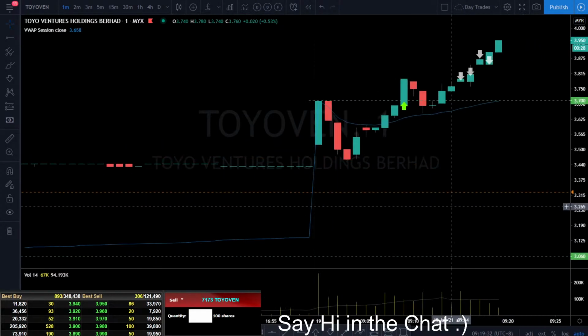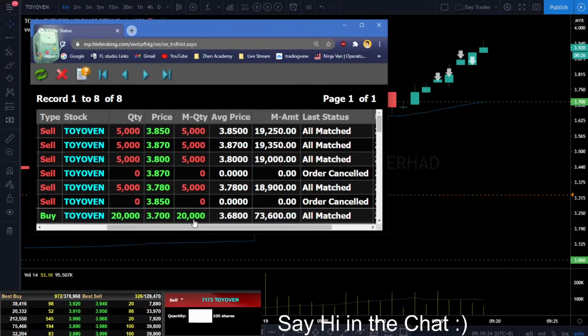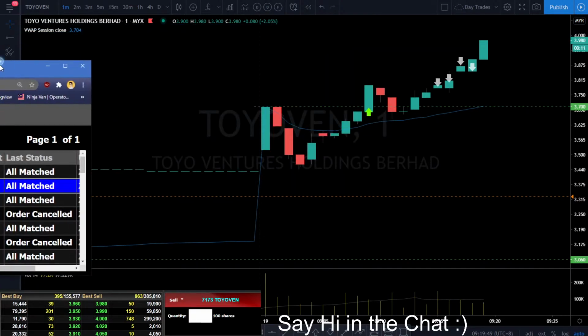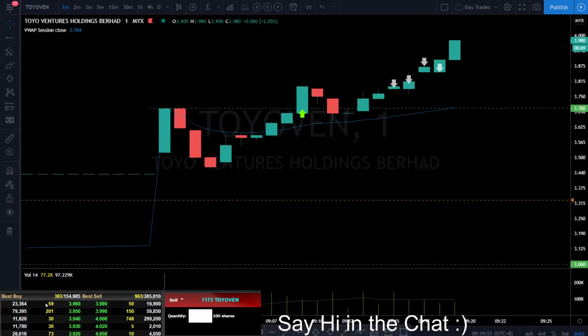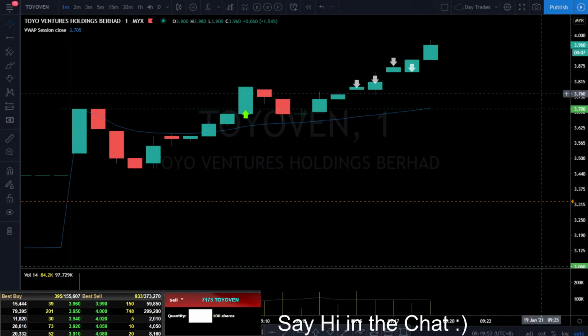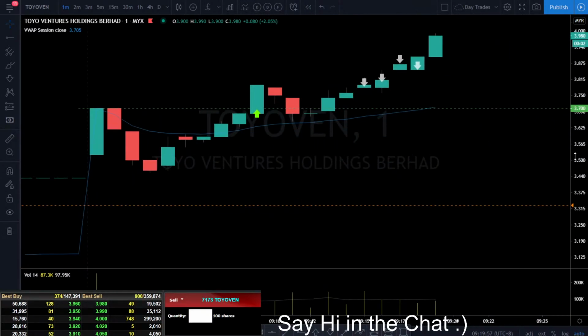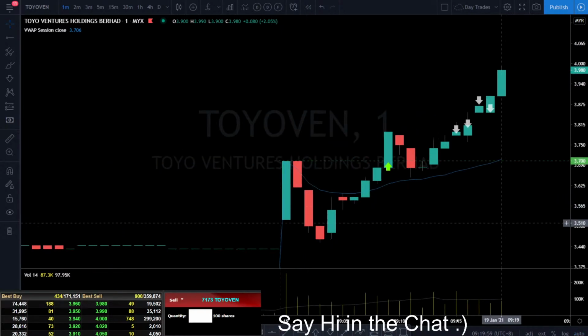But I played quite a small size. I played only 200 lots, averaging probably about 383 on the sell. So a good probably about 3K on this quick trade. Look, it pushed up all the way already. But that's fine. We take those.